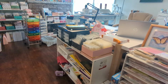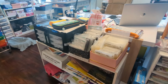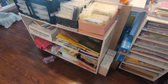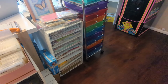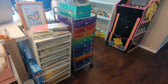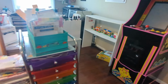I have this little toolbox that I keep all of my Jaded Blossom gnome parts in. Jaded Blossom stamps and dies, embossing folder, hodgepodge of things, more 12 by 12 paper. There's the Leaning Cart sister. I'm just keeping some paper and some stamps in there. On top is all my stencils. And I think that that's about it for my room.